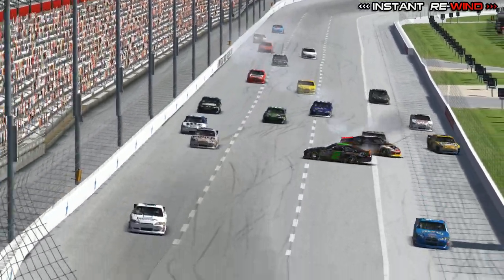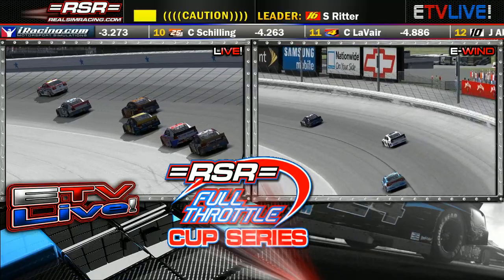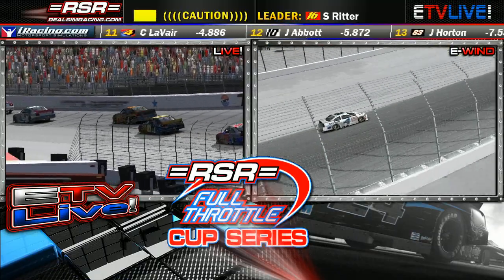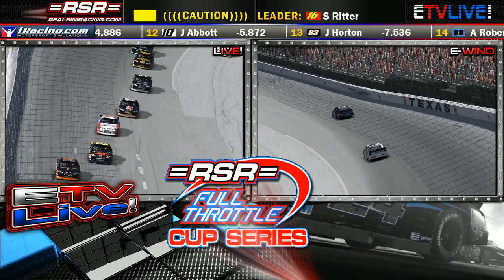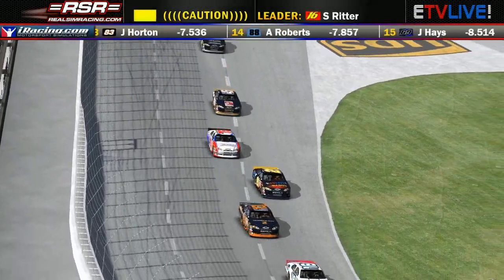And now the caution flag will fall out over the speedway with now 16 laps on the board. We're now working lap number 17 in completion here in the running of this 135-lap event and race number 8 for that RSR Full Throttle Cup Series Championship.